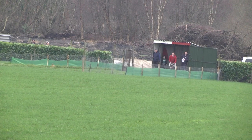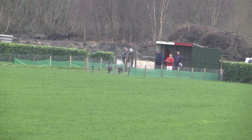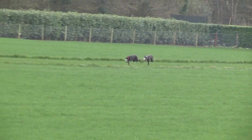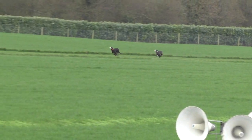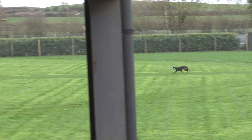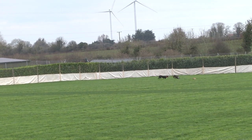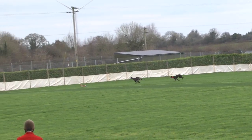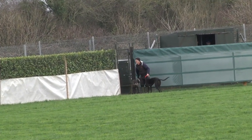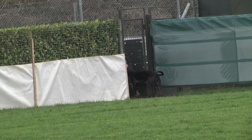We're now moving on to the Oaks Trial Stake. This is the first run down. This is Stacey's Mum and Lethal Steps. Winner is on the red collar, Stacey's Mum. And the red collar, Stacey's Mum, was the winner of that first course in the Oaks.